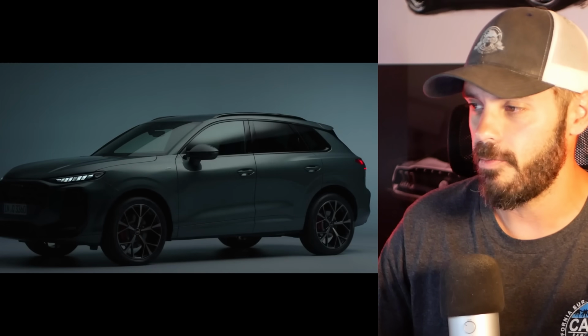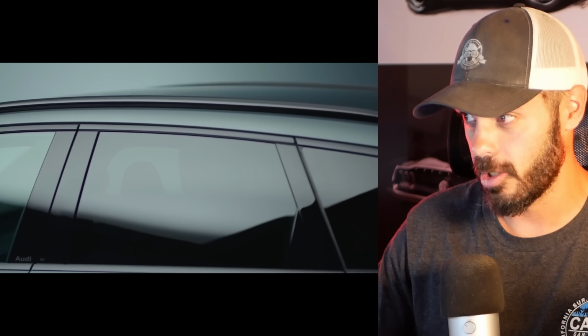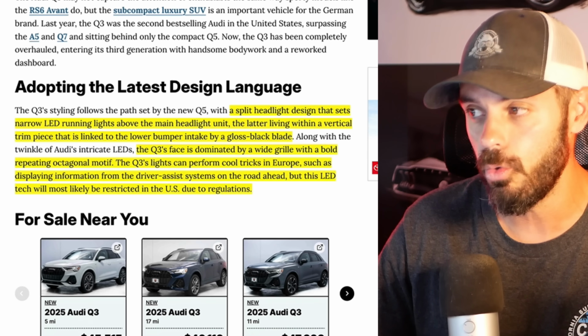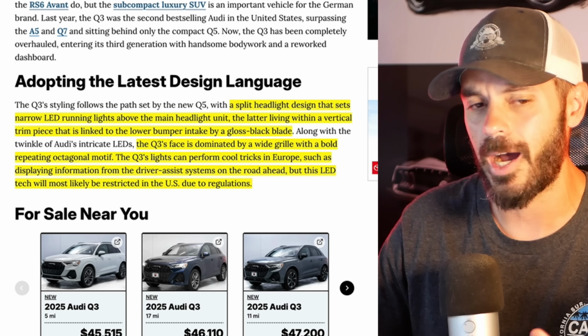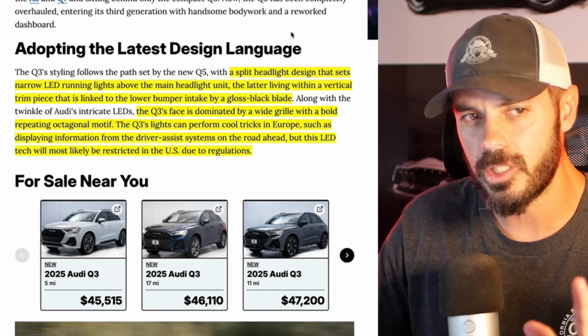So it mimics the recently overhauled Q5 SUV, which I also made a video on here on the channel. You've got two screens in the interior, with an 11.9-inch digital gauge cluster and a 12.8-inch touchscreen. And it's said that the US-spec Q3 will be powered by a 2-liter turbo 4 without the 48-volt hybrid system. I want to hear the reasoning for that, because hybrids right now in the States, I think, are selling really well. Right now I have the Mercedes GLC 350e, and that is a great hybrid. I'm going to make a review of that on the Sketch Monkey channel shortly.